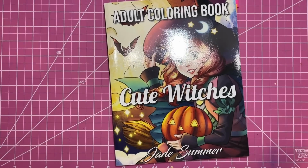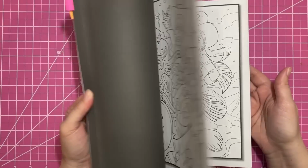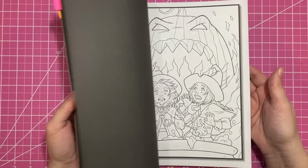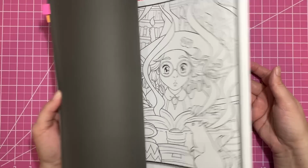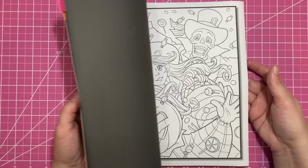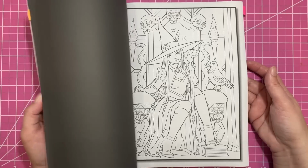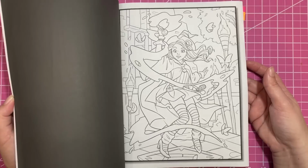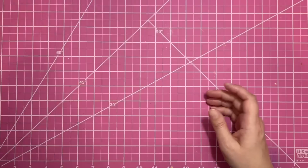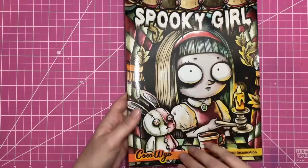All right, so then I have Jade Summer Cute Witches. I still have not colored a page in this book, which is just frustrating because it's so adorable. My daughter has a couple that she started in here, but I was like, I need to color in it. It's so cute. I really, really like it. So this is one of the ones that's definitely on my to-do. I'm gonna have a huge focus on witches, I think, for a while, because I have so many darn witch books.